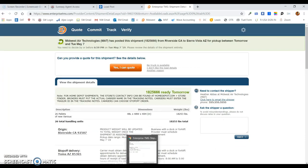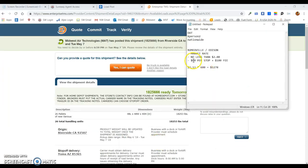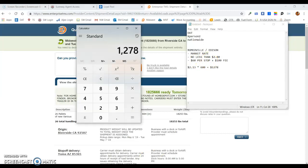Okay, going back to our notes, we're going to charge $60 per stop. So we pull out our calculator again. $60 times 5 stops is $300. Okay, so we have $300 plus we need to add $100 for a fee. Okay, for our fee. So we're going to take the 300, add 100 to it for a total of $400.